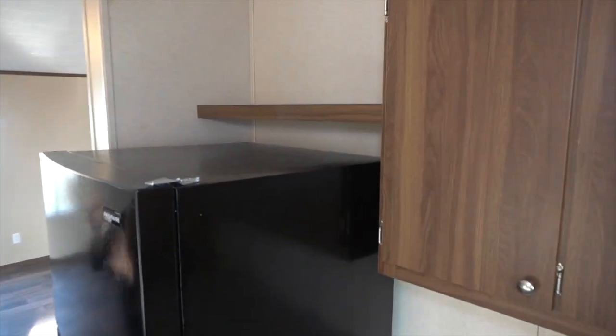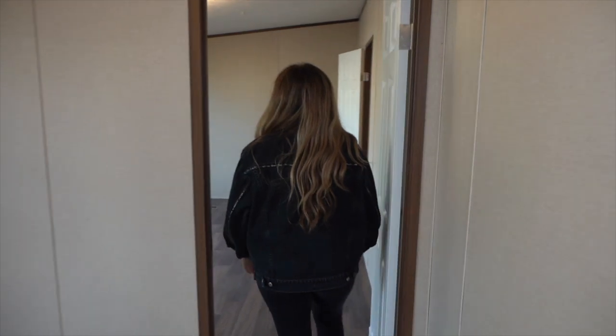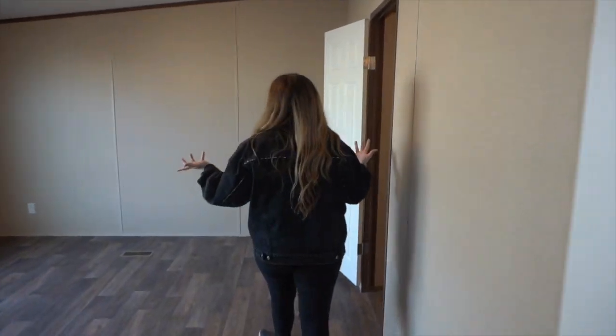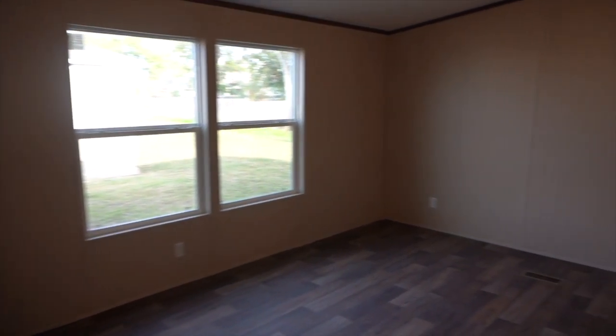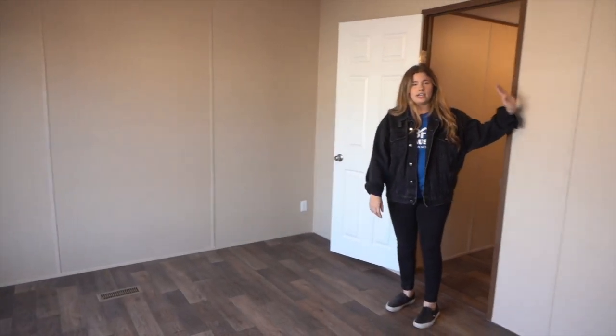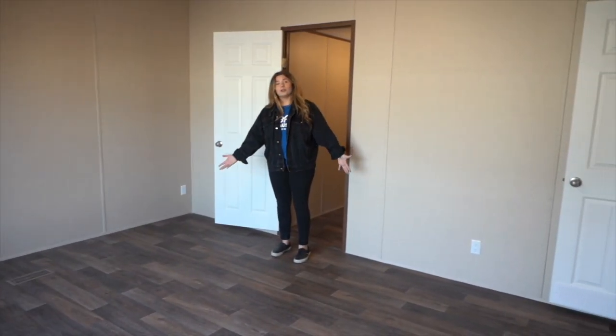Now let's check out this primary bedroom. So this primary bedroom's huge. I mean, you could put a California king in here, a desk, chest of drawers, dresser, TV stand. Like, you could really make this room super cozy for you or you and your partner.